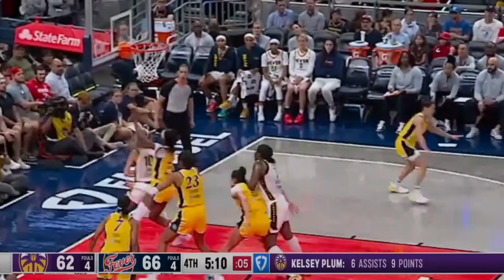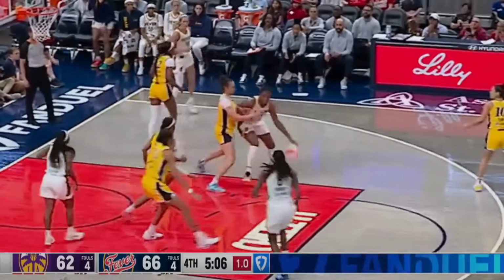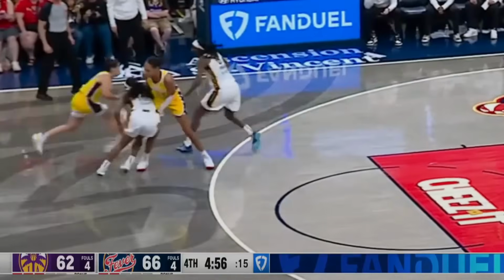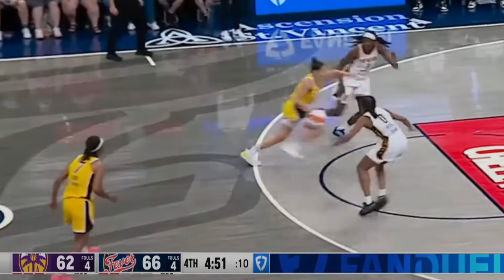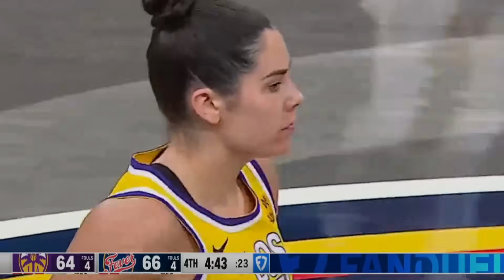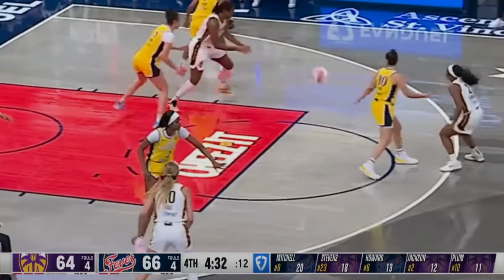Hole on the handoff, Hole on the drive. Got too far underneath. Jackson has her trap. Shot clock down to 1. Boston didn't see it. Good aggressive switch by Howard. Plum on the drive, Plum to the rim, Plum lays it in. Such a good take, the lefty going right. It's a 14-6 run here from the Sparks to get back within 2.